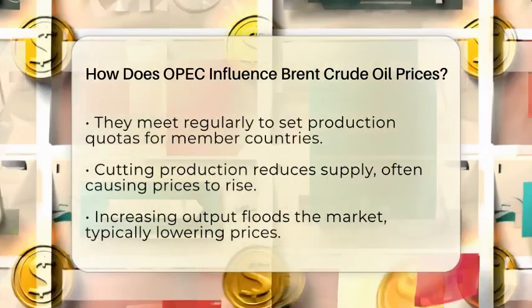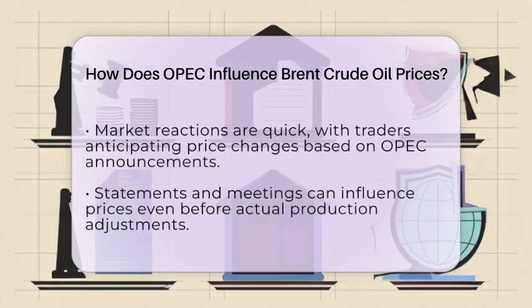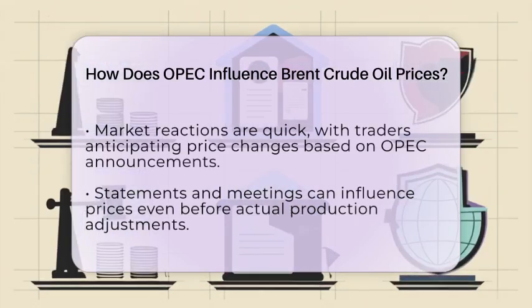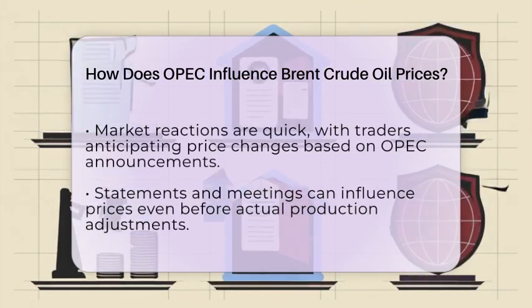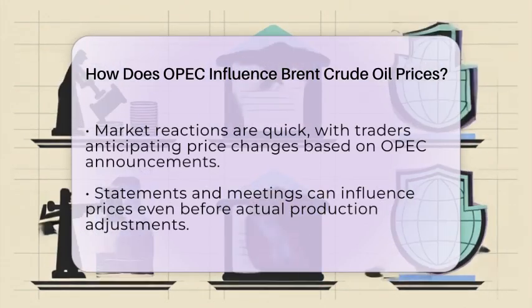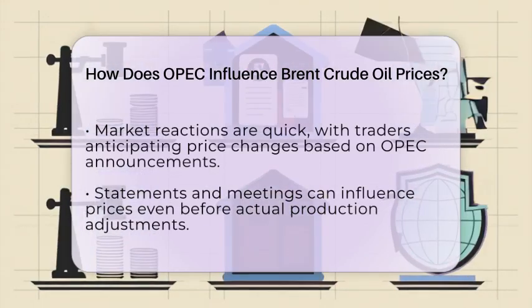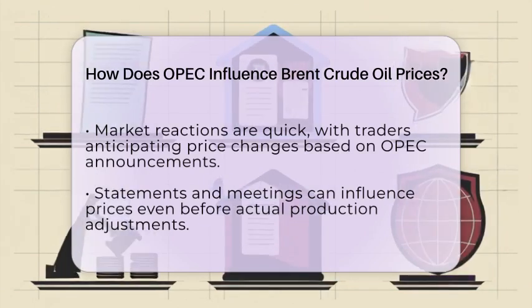When OPEC announces a reduction, traders react quickly, expecting prices to rise. They often see immediate price jumps because everyone anticipates a tighter supply. Sometimes, OPEC also signals market expectations through statements or meetings, which can influence prices even before any actual production change happens. But their power isn't absolute.